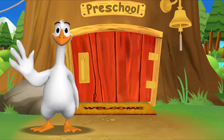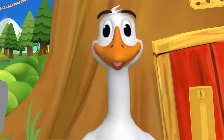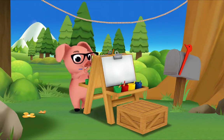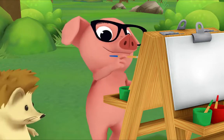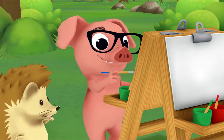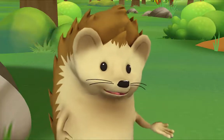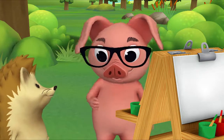Hello! It's so good to see you again. The rest of the gang is already here. Let's see what Pig is up to. Hi, Pig. What are you painting? Can you tell what it is? A purple wiggle bug! That's right! Where did you get purple paint? I mixed it myself. Wanna see how?